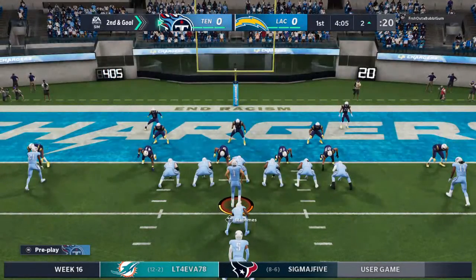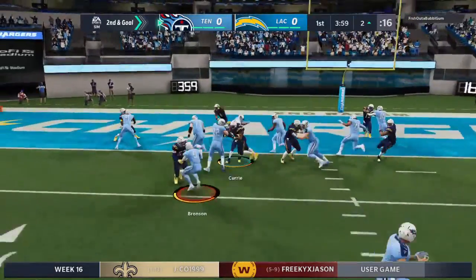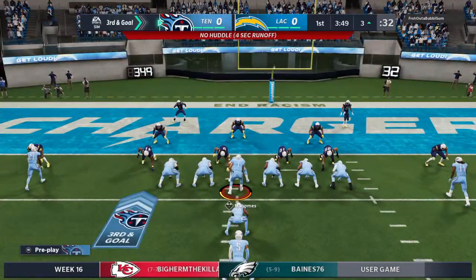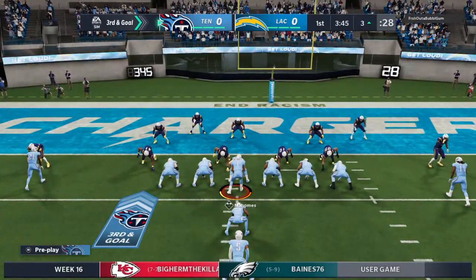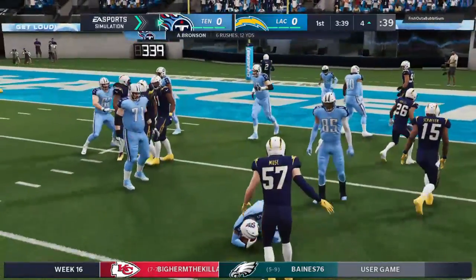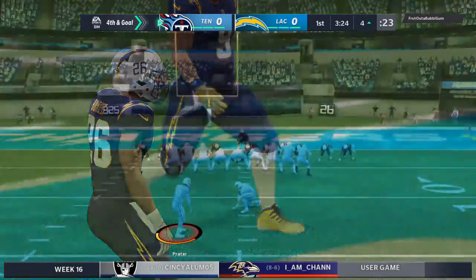From the 2 now, 2nd and goal. They'll try to run this one in. And this will result in him losing yardage back to the 3. That'll be a loss of a yard, and it leads to a 3rd down. A big play forthcoming. Here's 3rd and goal. And that one going nowhere from the start as he's met in the backfield and goes backwards. He lost 2, and it brings up 4th.